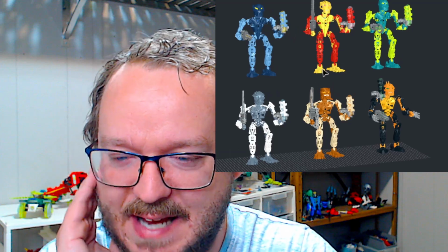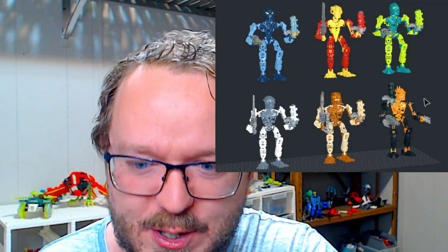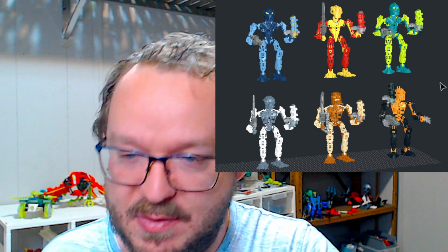I actually don't hate it. I'm going to be honest. It's kind of worn on me a little bit. It's kind of growing on me. Now it would clash very much with the aesthetic and the tone that Lego was going for by this point in Bionicle's history. Also, I don't know why I'm using medium orange here, but I do think that the sets themselves actually look pretty okay.